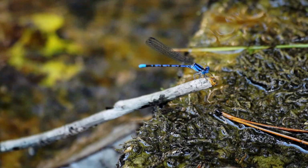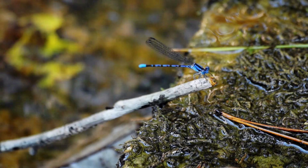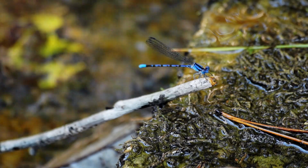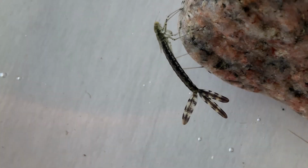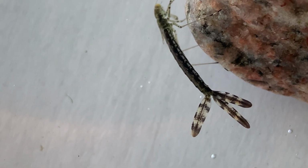Here's a damselfly. Damselflies are often confused with dragonflies. Unlike dragonflies, their wings fold up together, and they are not nearly as strong of flyers. They are known to stay close to vegetation and water. In fact, their first year of life is spent in water, in the nymph phase of metamorphosis.